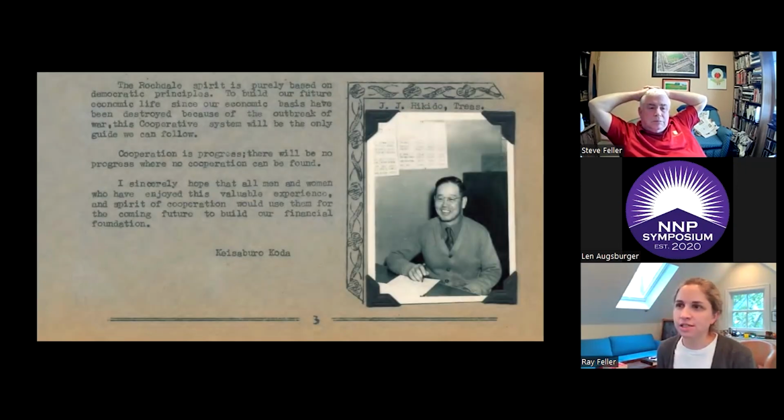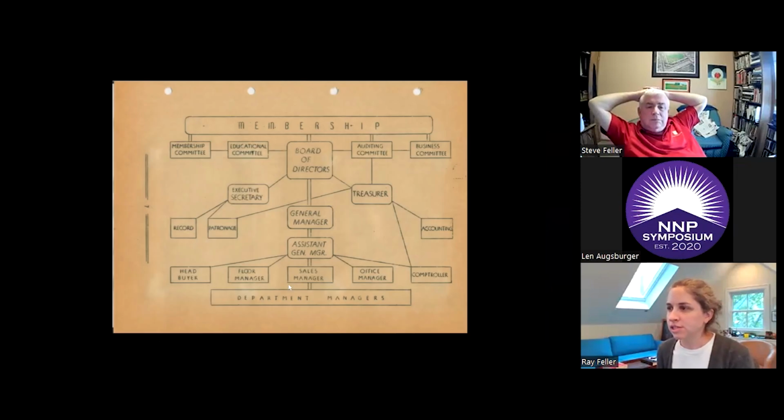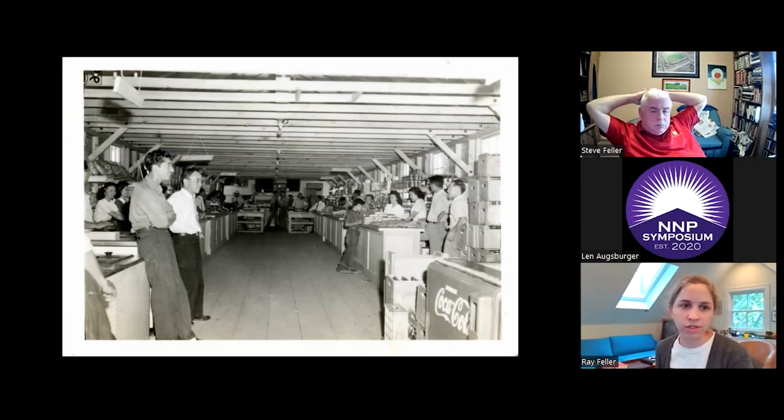And here you can see this is from sort of like a scrapbook of the co-op. This is describing the way that the co-op was organized. And all of this was done by the Japanese internees and Japanese American internees.